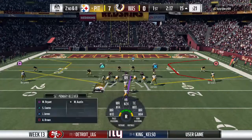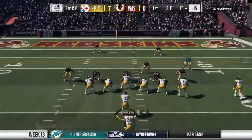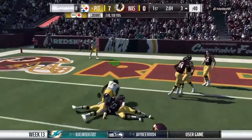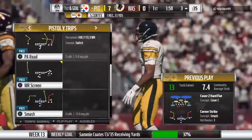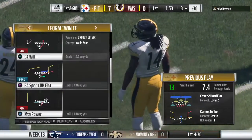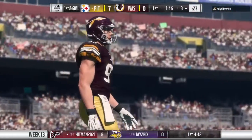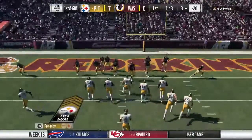Slot man moves right. Dobbs now on 2nd down. This will be caught just inside the 10. And stopped a few yards shy of the goal line at the 3. The passing game in rhythm right now for Pittsburgh. There's another 1st down. And the offense in a great spot. It's 1st and goal from the 3.